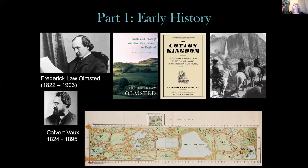He did scientific farming in Staten Island. He spent some time in England looking at all of the fabulous English landscapes, and then published a book, The Walks and Talks of an American Farmer in England.